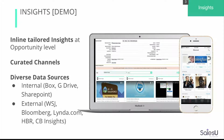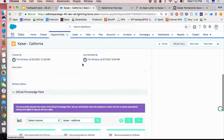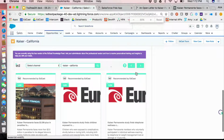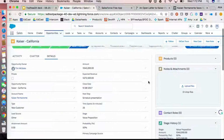So let's go ahead and walk through an example of Insights. Rather than explain it, I'd rather show it to you. Imagine you're at an organization, let's say Merck, and you're supporting or working with the sales team and a VP of, let's say, healthcare sales. And that VP is trying to educate his team on how to prepare for a presentation to Kaiser.